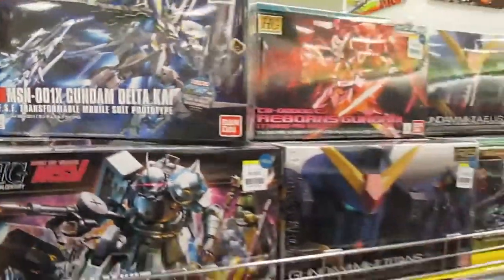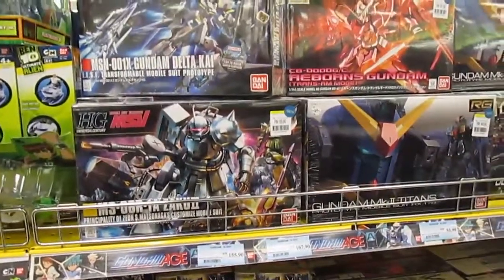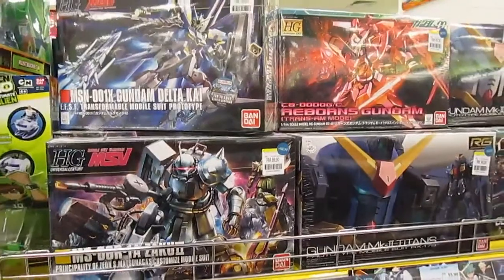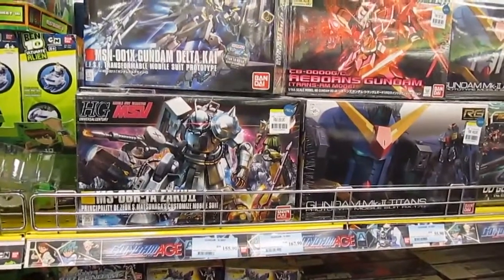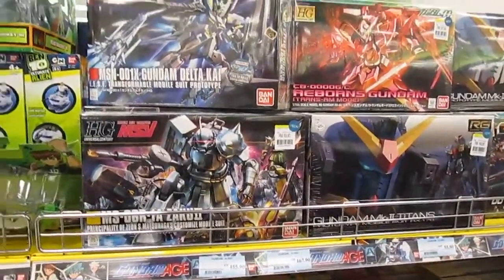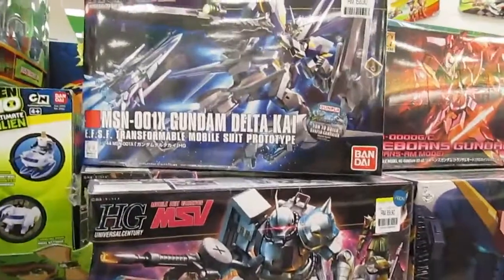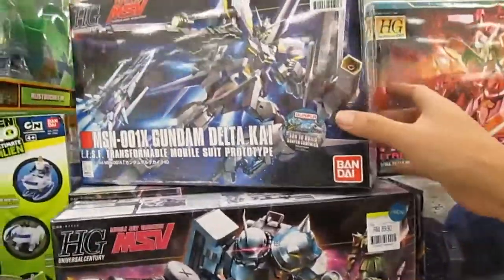So here I am in Aeon in Station 18 GaoGao. We have overpriced Bandai Gundam kits. Yes, it's always overpriced in GaoGao. So if you want to buy Bandai kits, go to Ipoh or Berjaya Times Square, and try to avoid Litak because it's a bit expensive there as well, since they are the official distributor for Bandai toys in Malaysia. So here we have the high grade Gundam Delta Kai at 160 bucks.